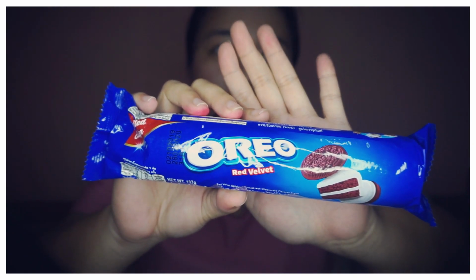Wow! Oreo red velvet. Okay, so I just got home from Tagbilaran and I went to 7-Eleven and I saw this one, and I've only seen this on some videos. They had taste tests of different variants of Oreo, but then I saw this one, so I really wanted to try this, and I filmed this because I want you to see my reaction upon tasting this one. But I'm sure this tastes good because it's red velvet.